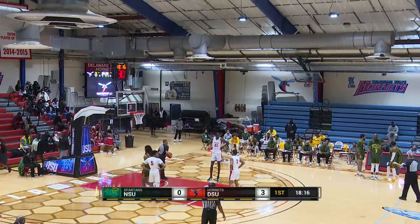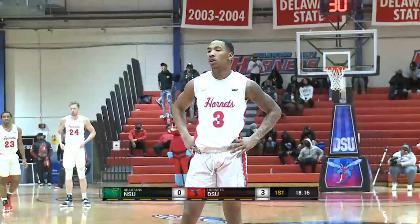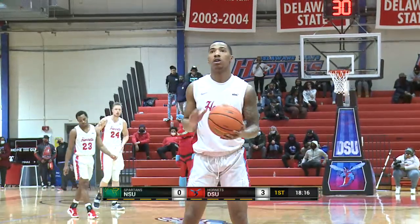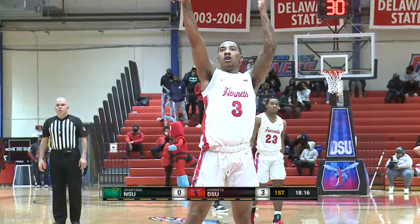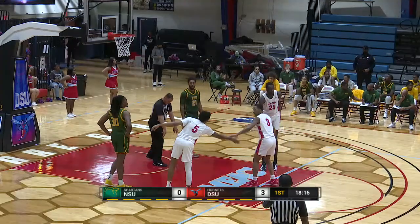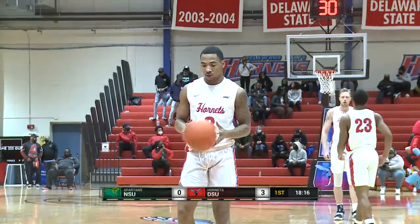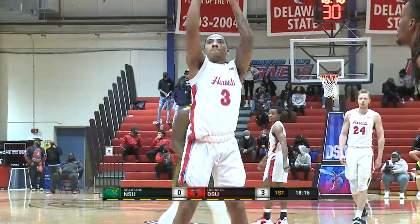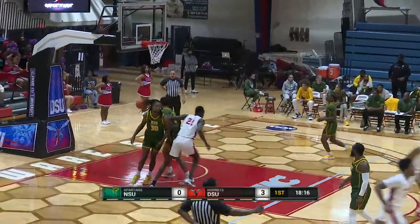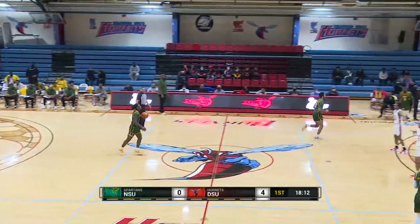But both teams have kind of gotten off to somewhat of a shaky start, playing a little zone. And trying to find their offense, actually. Martez Robinson from the line on the season, 67.7%. And missing that first shot. He's only played in 8 games this season. He was injured at the start of the season. Got the second one to go, though. So the Hornets are up 4-0 on Norfolk State.